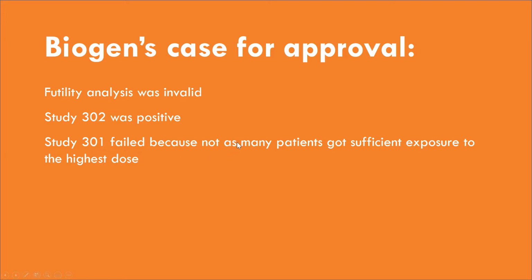And then in addition to proving that the futility analysis was invalid, they also need to somehow cast doubt on the failed study 301. If you have one positive, well-controlled study and then one negative study with the exact same design, you can't really argue for approval based on just cherry-picking the positive study and ignoring the negative one. So Biogen needs to somehow make a case that the positive study represents truth and that there's something wrong with the other one and you can't rely on it.